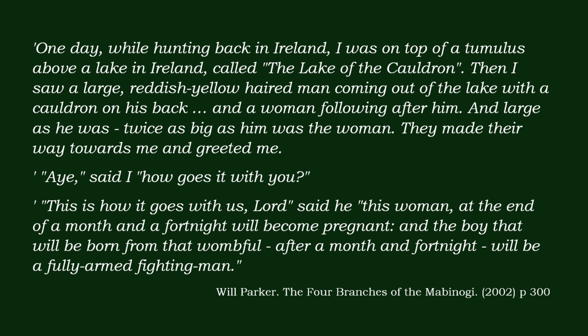So Matholwch tells Bran: "One day while out hunting in Ireland, I was on top of a tumulus above a lake in Ireland called the Lake of the Cauldron. Then I saw a large, reddish yellow-haired man coming out of the lake with a cauldron on his back, and a woman following after him. And large as he was, twice as big as him was the woman. They made their way towards me and greeted me. 'Aye,' said I, 'how goes it with you?'"